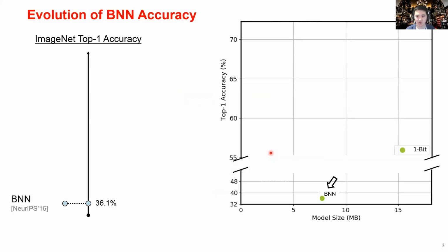Binary neural networks are competitive on small tasks such as MNIST and CIFAR-10. But one problem is that they produce low accuracy in practice, especially on realistic datasets such as ImageNet. When it was first evaluated on the ImageNet dataset, the top one accuracy was only 36.1%. And from then, there's been a whole line of works trying to improve the BNN accuracy. Here we select some of the milestones and show them in a timeline.